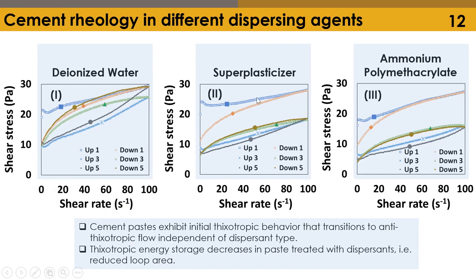If we add superplasticizer, which is one of our favorite substances to add to make Portland cement flow better, what effectively happens is that we get a transition again from a thixotropic-like state to antithixotropic loops. The only difference is the antithixotropic loops have lower magnitude of shear stress when superplasticized than when not. Ammonium polymethacrylate is just another type of dispersant, and again we get exactly the same behavior as superplasticizer, only the shear stresses are even lower than the superplasticizer.